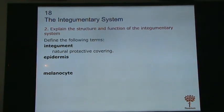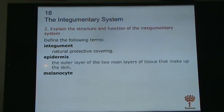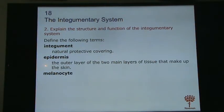Some definitions: integument, which means the skin, is the natural protective covering of the body. There are two layers of the skin. You have the dermis and you have the epidermis. The epidermis is the outer layer of the two layers, and the dermis is the inner layer.